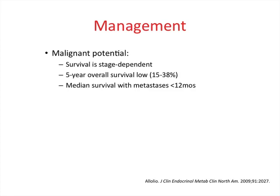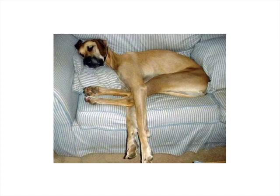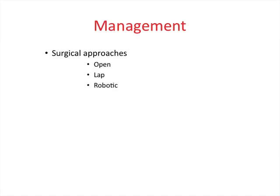Overall, the survival is stage dependent, but it is poor. So 5-year overall survival is 15 to 40%. And the mean survival, which I mentioned earlier, with metastases at presentation is less than a year. Okay, now that I have you all asleep, I thought I'd move on to some of the more interesting parts of the talk, which is surgery.